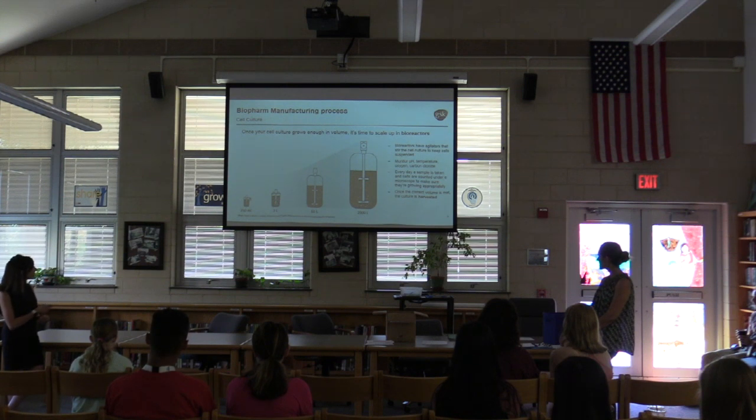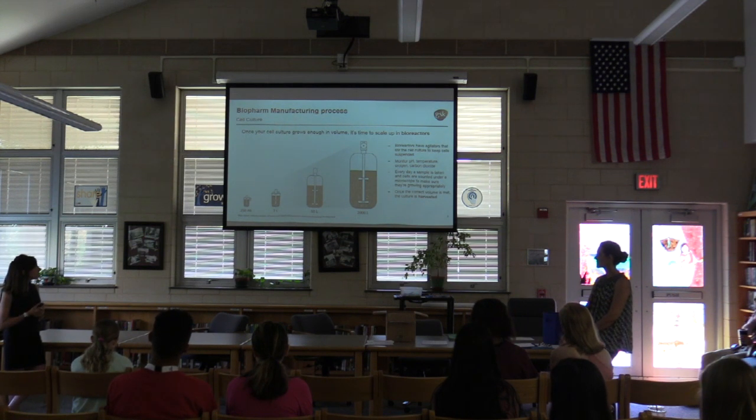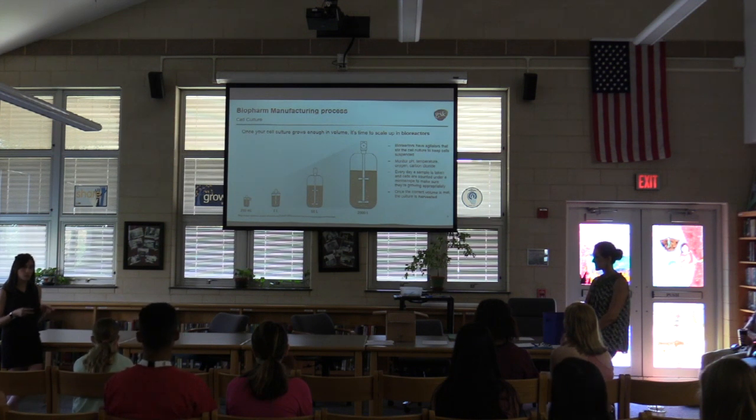And basically what happens is the bioreactors have what are called agitators, so that's what these things are kind of in the middle here. It's basically just a big mixer, and it stirs the cell culture to keep the cells suspended. So they're not clumping together, they're happier when they're suspended and freely moving, as they would be in the body. We monitor very closely a few things: the pH, the temperature, their oxygen levels, carbon dioxide levels, to make sure that everything is at the right level for the cell and for the protein.